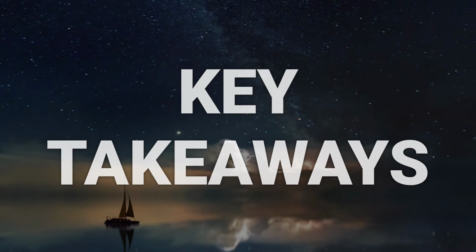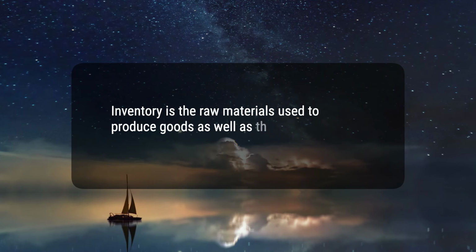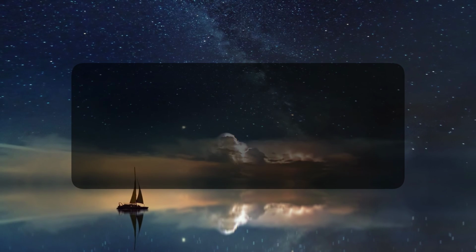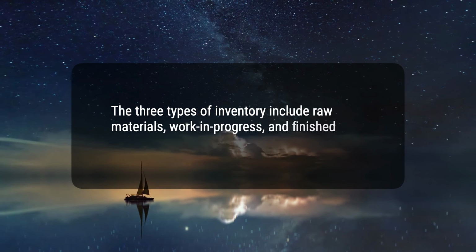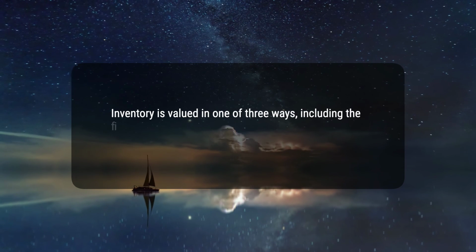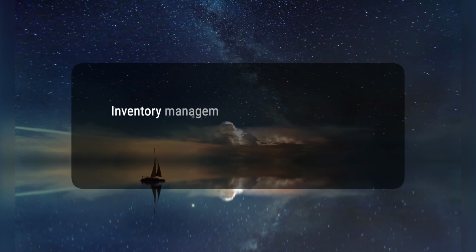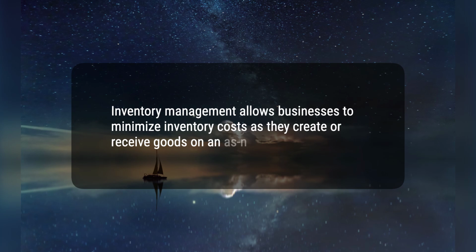Here are 5 key takeaways. 1. Inventory is the raw materials used to produce goods as well as the goods that are available for sale. 2. It is classified as a current asset on a company's balance sheet. 3. The 3 types of inventory include raw materials, work in progress, and finished goods. 4. Inventory is valued in one of 3 ways, including the first in, first out method, the last in, first out method, and the weighted average method. 5. Inventory management allows businesses to minimize inventory costs as they create or receive goods on an as-needed basis.